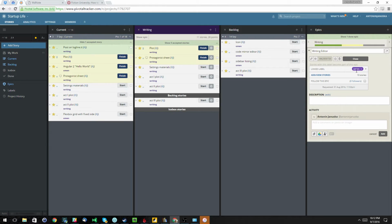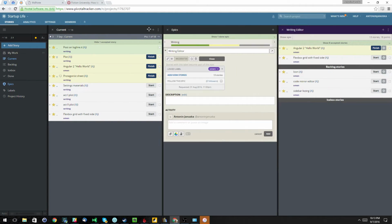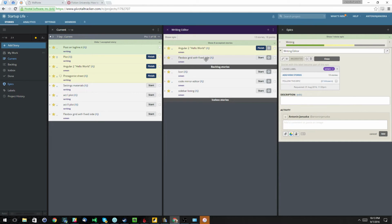Next, let me look at the writing editor. I'm going to be working on the writing editor. I want to get the Angular 2 Hello World out of the way. I want to get the flex grid set up so that I can have the sticky sidebar on the left that can disappear. I want to get an icon. That means I'll probably have to come up with a new name other than Omen. I want to implement the CodeMirror editor, so it doesn't have to be perfect, but it just has to be in there. And the sidebar listing. I'm hoping to get to the point where I can actually list all the folders and files in the current folder file path, wherever I'm at. That would be really amazing. But we'll see where we get.